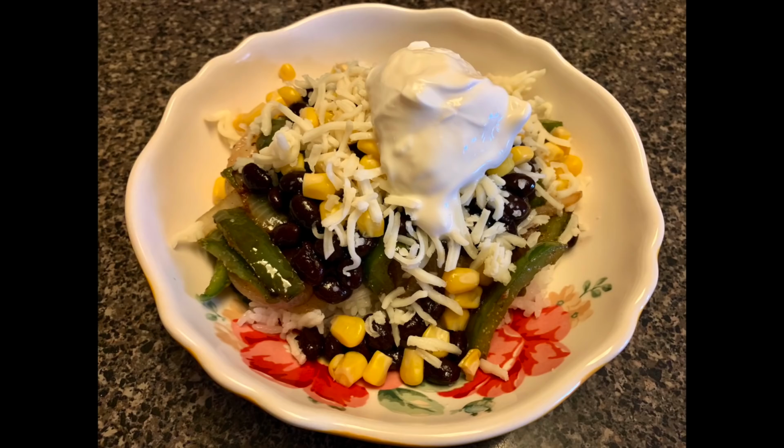You can also add meat if you like. This is just something I do to keep costs down, is not add meat. But sometimes we do add meat. We do pork or chicken. As I said, do what your family likes and whatever you want to keep it the cheapest.